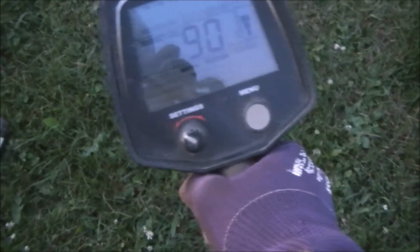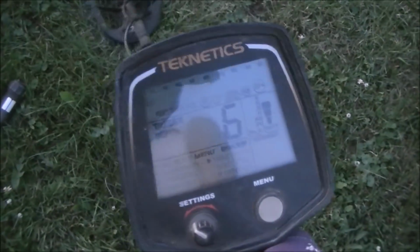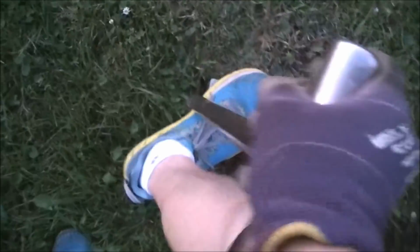Perfect 89. 90, 87 sometimes. Move the pinpointer out of the way. Let's try one live. Why not? We're about to wrap it up here. Could this be the nice old silver dime I've been waiting for all day? Hopefully. But if not, that is okay, because I got some really cool stuff today, and a huge pile of trash as well.